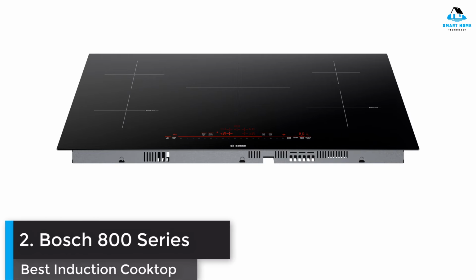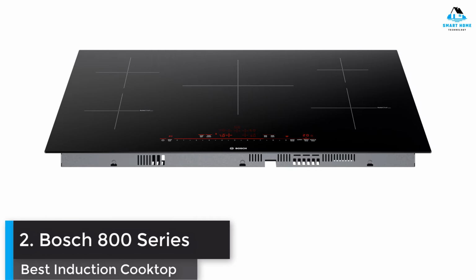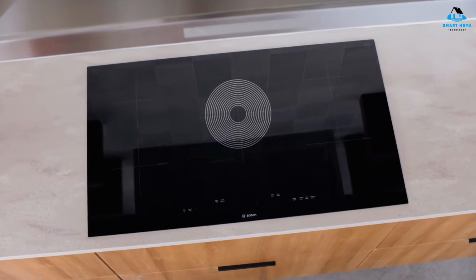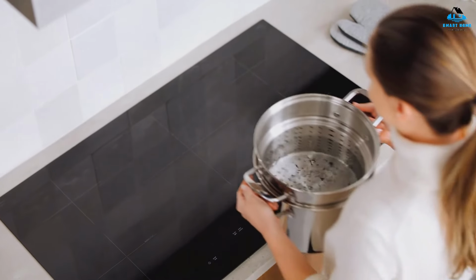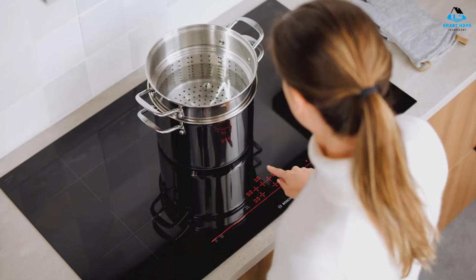Number 2, Bosch 800 Series NIT 8660UC. Best induction cooktop. The 36-inch Bosch 800 Series NIT 8660UC has a 12-inch 5,400-watt large element, the most powerful among our recommendations, which will let you heat the biggest pots and pans more quickly and consistently.